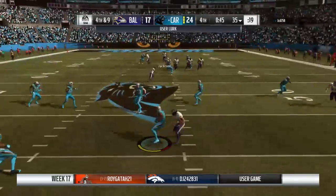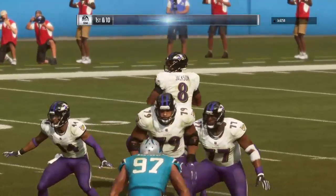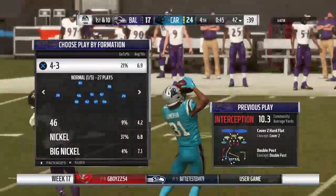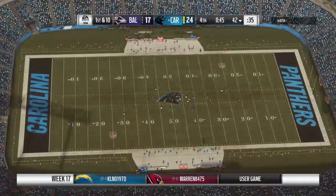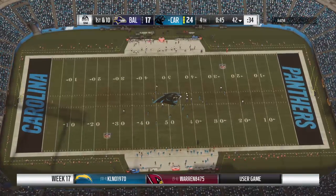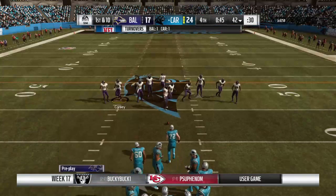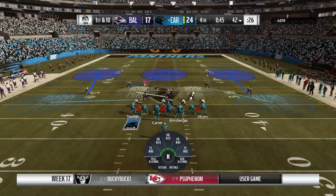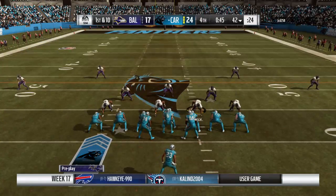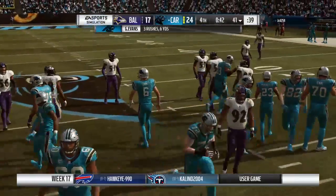And, a crusher there as it's intercepted. Picked off right around the 43. And they will take over possession of the football at their 42-yard line. Good starting position for the Panthers as they come up 1st and 10. The Panthers down to a knee out of the victory formation.